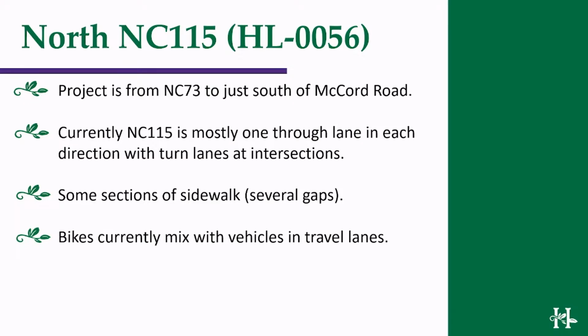Currently 115, most of it in that section is one through lane in either direction. The northern part of 115 near 73 was widened as part of the 73 widening project back about 13, 14, 15 years ago when that project was constructed. So the northern part, yes, it already has been widened out to most of the ultimate section, but for the rest of it to the south, it has not as far as travel lanes.